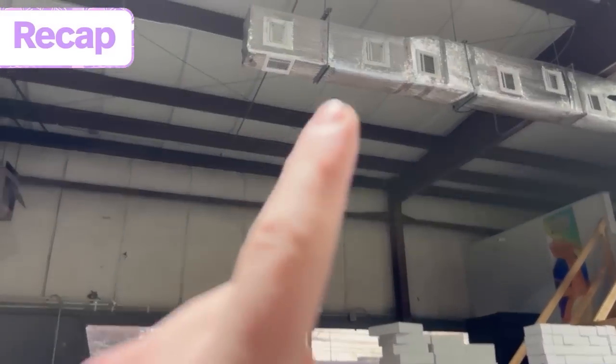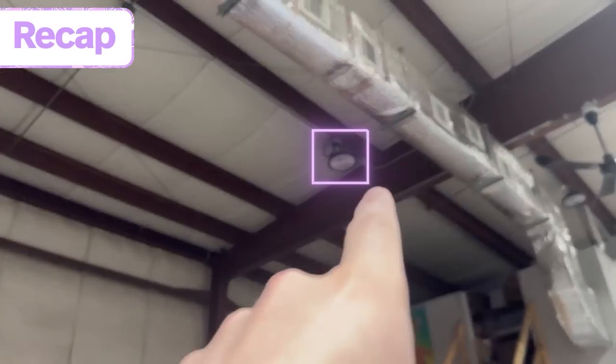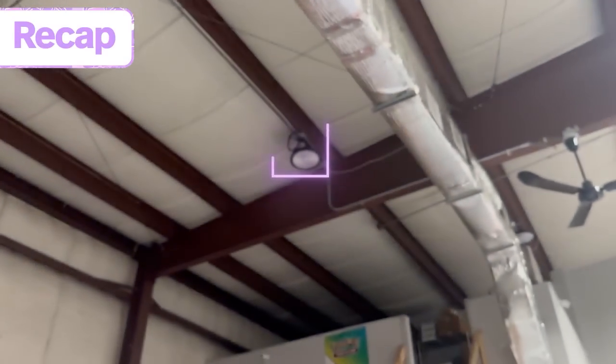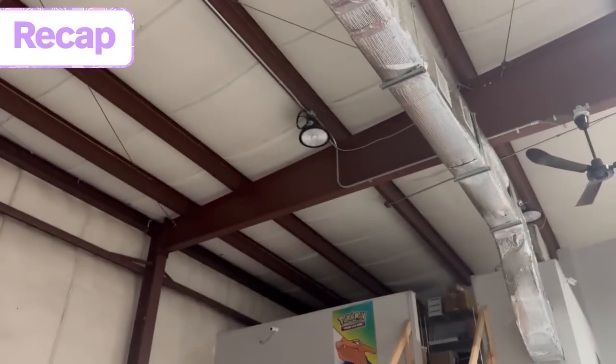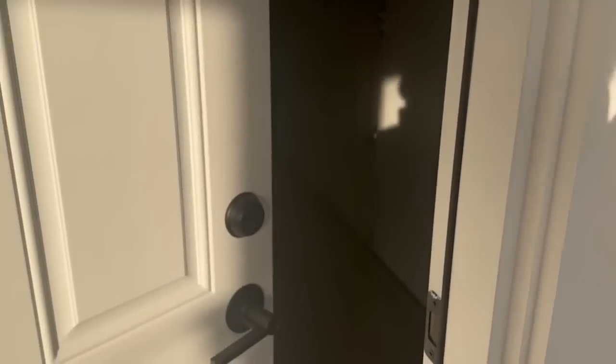By the way, we had a warehouse fire. That light right there caught on fire. And you can see the kind of ring it's got up there. It almost went into the insulation. I almost lost everything.